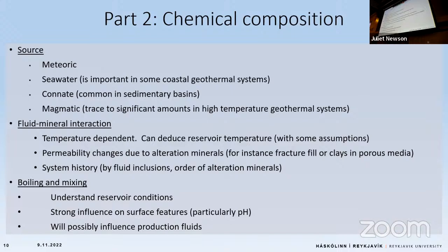And if you're dealing with sedimentary basins, of course, then it'll be connate water, like the original water in the sediments. And you do get a little bit of magmatic component in a lot of high temperature systems. Now, fluid rock interaction. Okay, for a start, that's very temperature dependent. And in fact, if you look at the fluid chemistry and the ratios of some elements, then you can use that to estimate the reservoir temperature at greater depths than you've sampled.